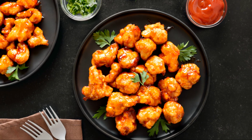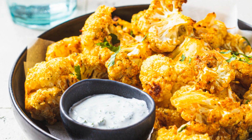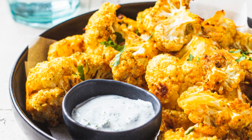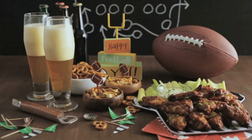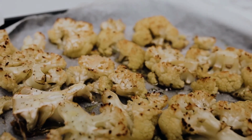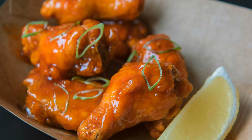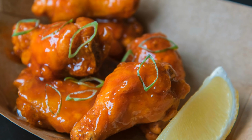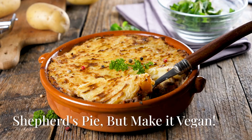Chapter 3. Cauliflower wings, that'll make you fly. Now let's turn up the heat with some spicy, crispy cauliflower buffalo wings. These babies are perfect for game day, a snack attack, or just because you deserve a little something. We're gonna toss these cauliflower florets in a simple batter, bake them to perfection, and then coat them in a finger-licking buffalo sauce. Trust me, these wings will have you feeling like you can fly.